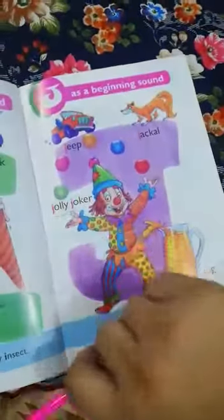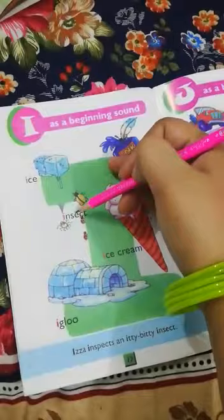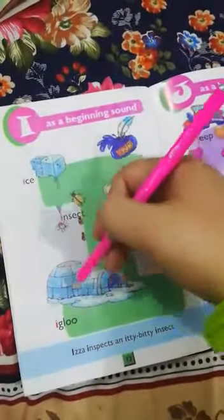Now open your Phonics One book, page number 12. I. What is the sound of letter I? E. What is the sound of letter I? E. I, E, eyes. I, E, ink. I, E, insect. I, E, ice cream. I, E, igloo.